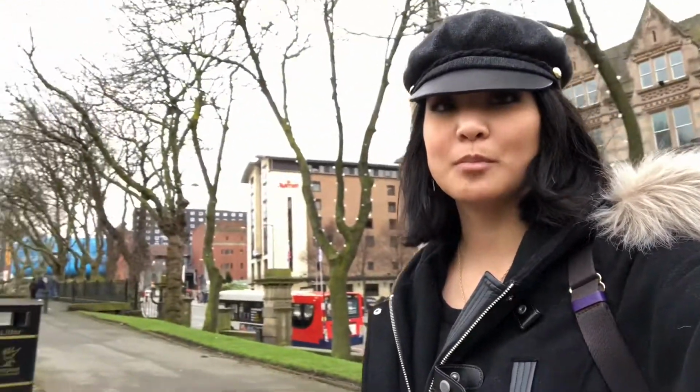So here we are in St. John's Garden, which is a lovely garden where you can just sit, chill, do some people watching, let the city move around you. And it's right in front of, or rather behind, St. George's Hall, which houses everything from concert halls to law courts. And it is a grade one building, which means it's of exceptional interest in historical and architectural value.